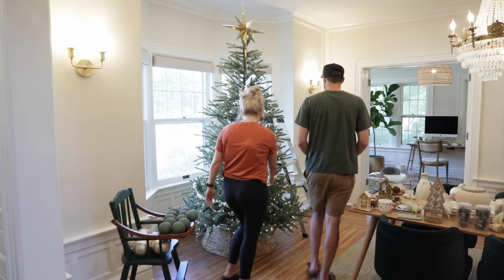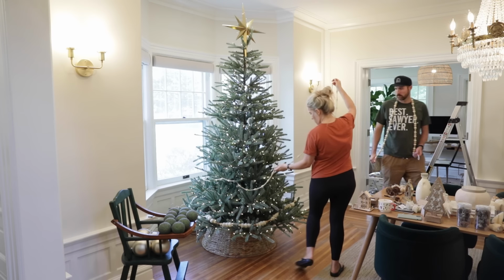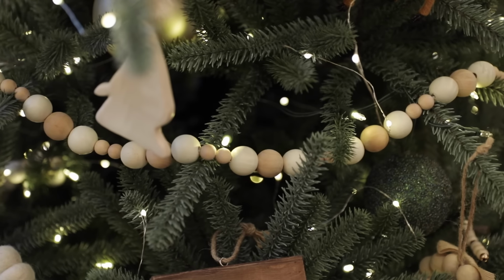So I have 3 different styles of bead garland in this tree this year. One is like big chunky wool balls mixed with smaller wood beads. The other one is a bunch of small wood beads. And then the other one is white and tan wood beads going all the way through.